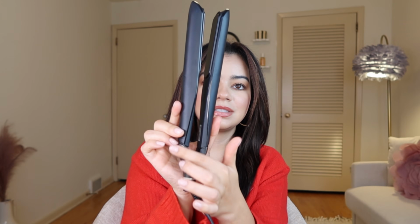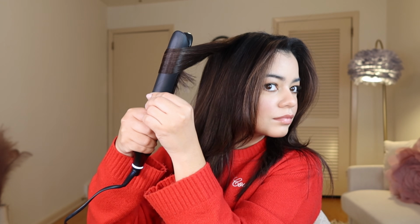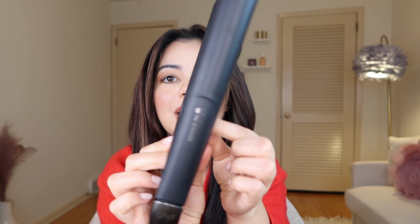I do like this design right here. It makes it a lot easier to hold and press. So I really appreciate the design of this hair tool. It's also very small, lightweight. It's super easy to use. And this one also gives you beautiful bouncy curls. So if you're looking into getting a straightener that is also going to give you bouncy curls, definitely consider a 1-inch straightener. This only has one heat setting. As you can see, it only has the power button right here.